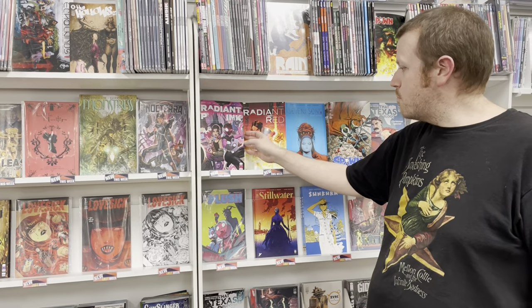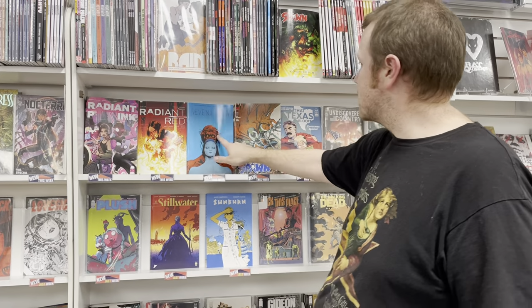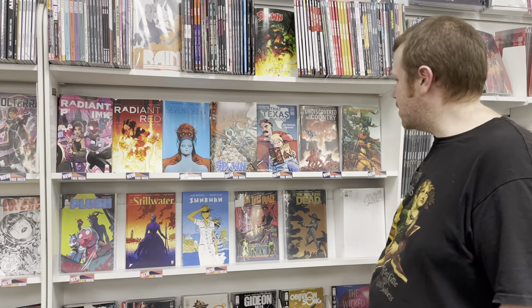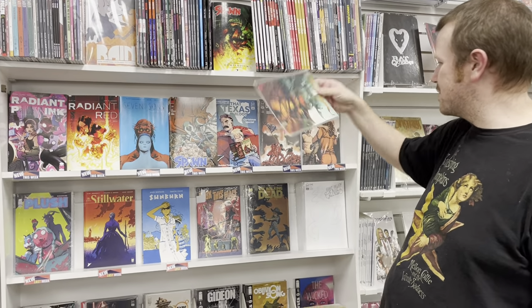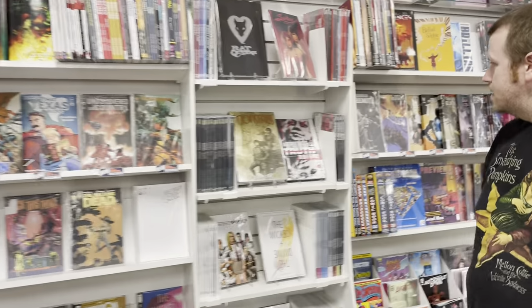We also have Radiant Pink, a new series here from the Radiant Universe, as well as a paperback for Radiant Red. Seven Suns, part 7. We have Spawn, issue number 336. That Texas Blood, number 20, Undiscovered Country, as well as The Walking Dead Deluxe, and just to show one of those off, Spawn's on the cover. So, moving on down to the indies, whole lot of indies.